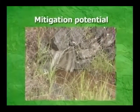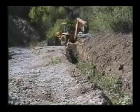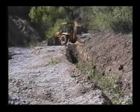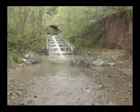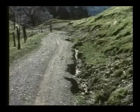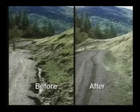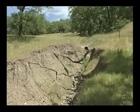Next is mitigation potential. There are many methods for controlling soil erosion and sediment delivery sites. They vary with regards to cost, time, and engineering requirements. Some sites can only be controlled through a very large and extremely costly engineering project. These types of sites are described as not reasonably responding to mitigation. Sediment delivery sites that are controllable with readily available materials and knowledge are described as reasonably responding to mitigation. These are the sites you'll want to select, prioritize, control, and monitor.